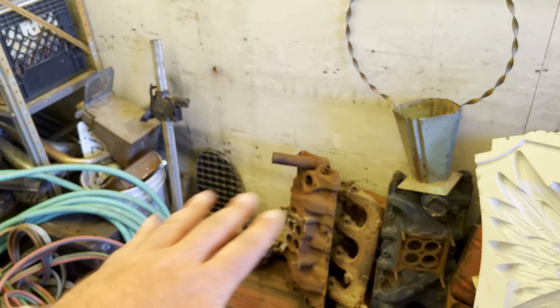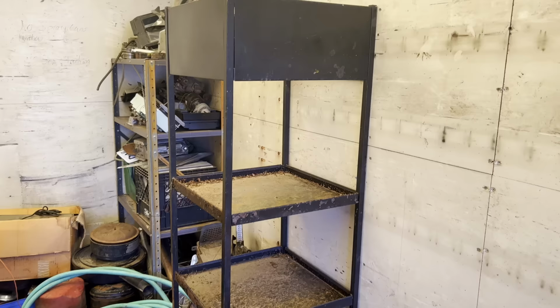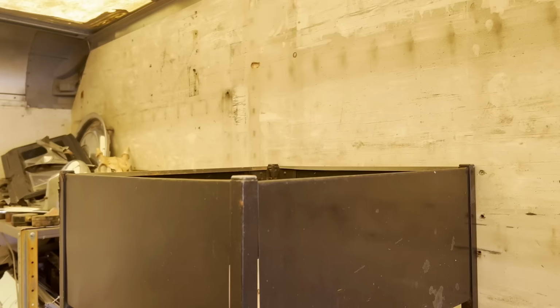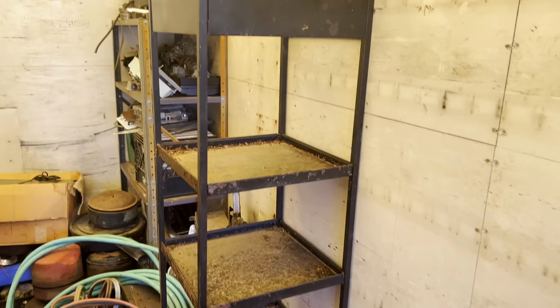That way, whenever something sells, I know exactly where it's at. There we go. Not much of a shelf, but it'll work. I can put a few things on the floor, then I've got 1, 2, 3 shelves to work with. And if I can find something flat to put up on top, I can put more stuff on top of it. That's what I got. It came in the scrap, so that's what I put in here.